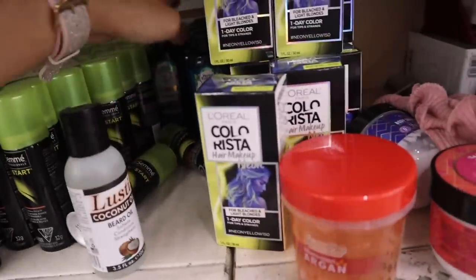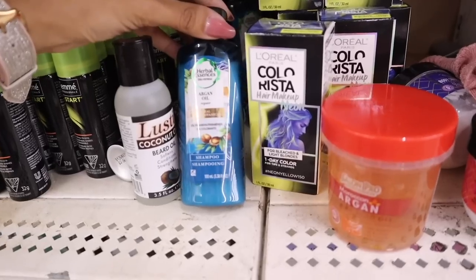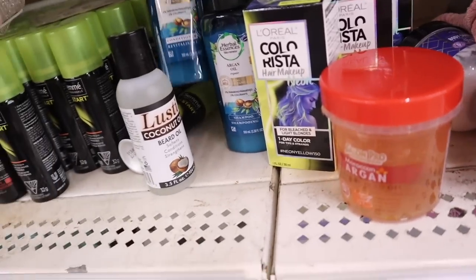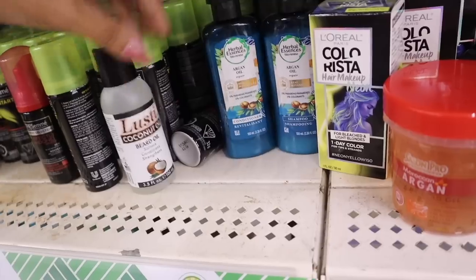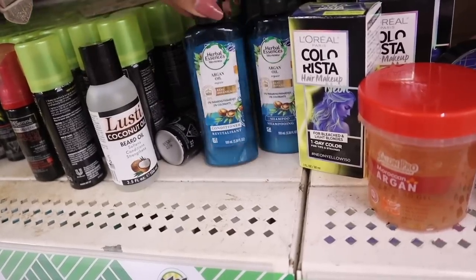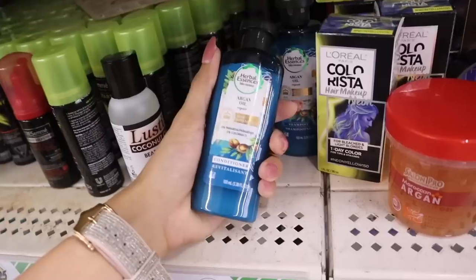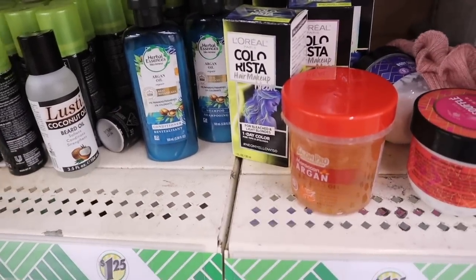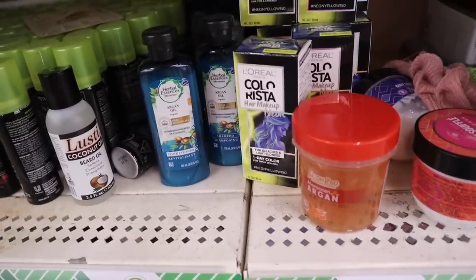They even have the travel size Herbal Essence argan oil repair shampoo. That is really awesome. I wonder if they have the conditioner back here. That would be really cool, and they do. So $3 for travel size products. And with this one you actually get quite a bit if you're going somewhere for a week. I mean, you're just going to wash your hair every other day or every 2 days, right? So these will actually go quite a long way.